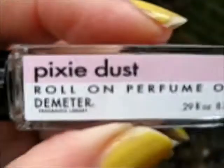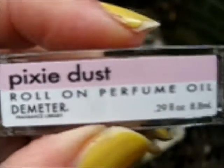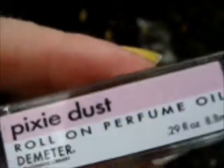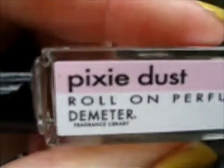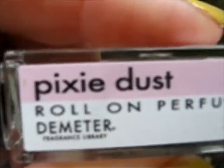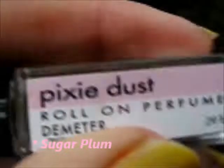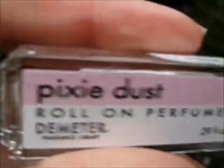Oh, and I had to get some pixie dust roll-on because this is so, so lovely. This perfume is so delicious. It's one of my favourites. I just love it. I got this from Amazon. It reminds me a little bit of the pink roll-on that Glitter Babes by Boots used to do. That was called Sugar Candy, I think, and that was nice, but oh, this is lovely. It's so delicious.